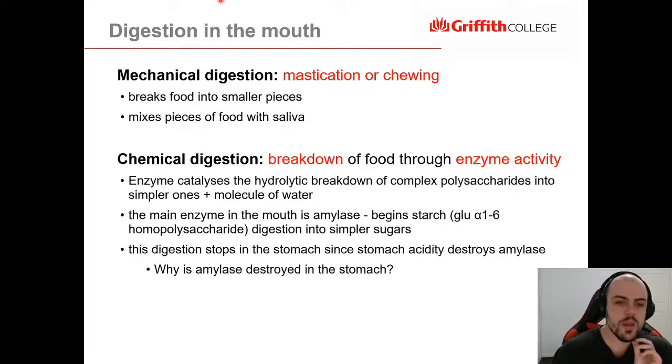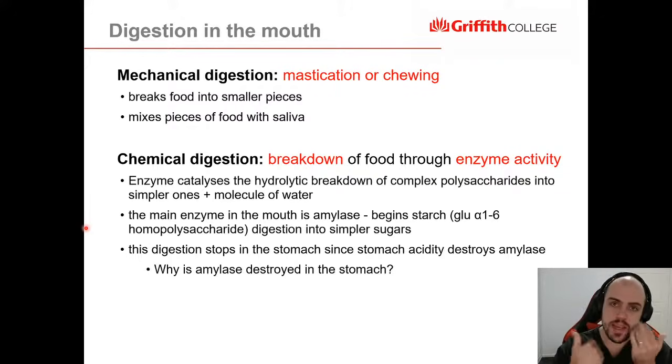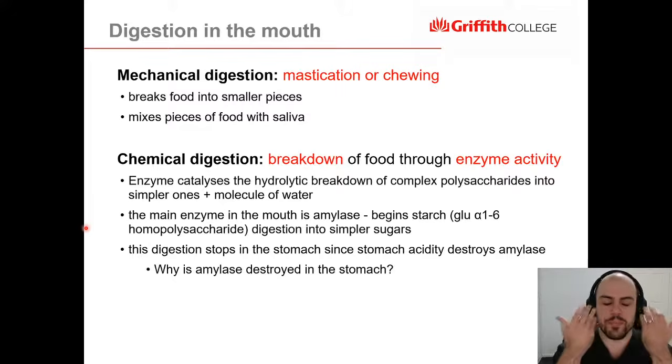So this is where the chemical digestion starts. As we begin our journey from the mouth moving down our GIT, we are starting in the mouth, chewing, mixing it up with that salivary amylase, and what that is starting to do is break down these carbohydrates chemically and break down our food mechanically.